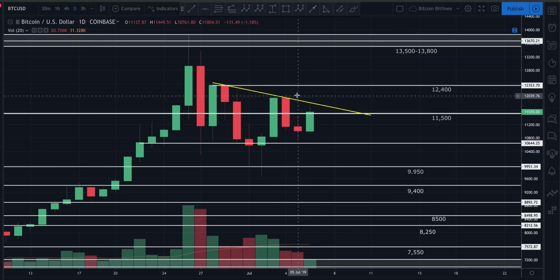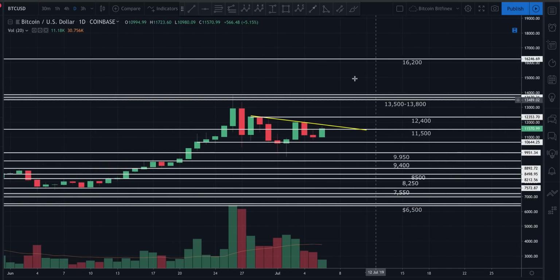Anything breaking above that decisively, very, very likely we are going to come up and test at least 12,400, but in my opinion, that's going to be your signal to front run a continuation to the upside, very likely testing at least 13,000, more likely coming up and testing our 13,500 to possibly $13,850 range. And my bias would shift if we do take out 12,400. My bias would shift to the upside, would shift taking out this $13,800 zone, and then of course the next stop above that would very likely be 16,200.